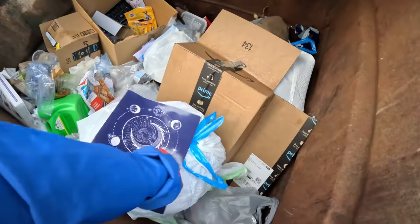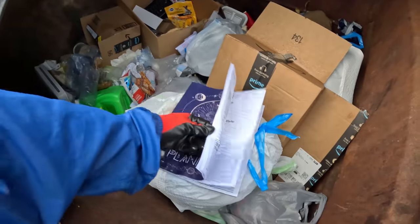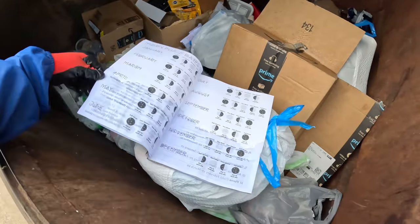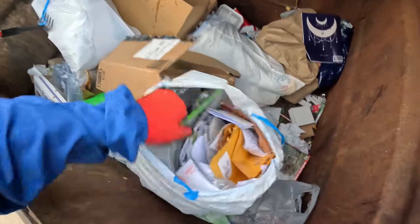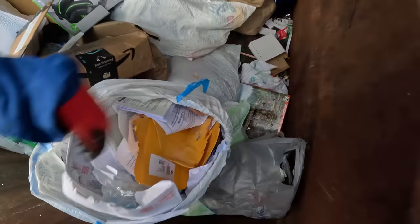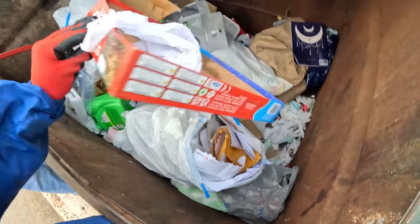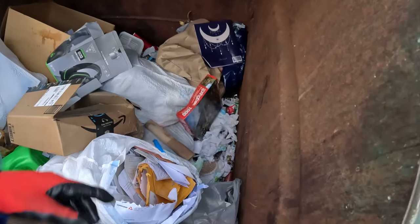Moon and astrology planner. Dang, look how wet it is. Yeah, the bottom. That's too bad. That's really cute. See? Totally wet on the bottom. Xbox. There's a puzzle. Oh gosh, that puzzle is okay. All wet. Unfortunately, the puzzle fell out.